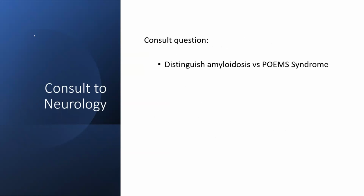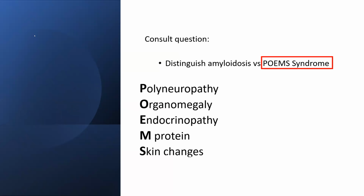The 9100 service consulted us, and basically their consult question was, can you help us distinguish between amyloidosis and POEMS syndrome? And as a brief reminder, POEMS syndrome is an acronym that stands for polyneuropathy, organomegaly, endocrinopathy, and protein spike, as well as skin changes. And that just highlights a few of the key features of POEMS syndrome, which we'll go over in a few minutes here.